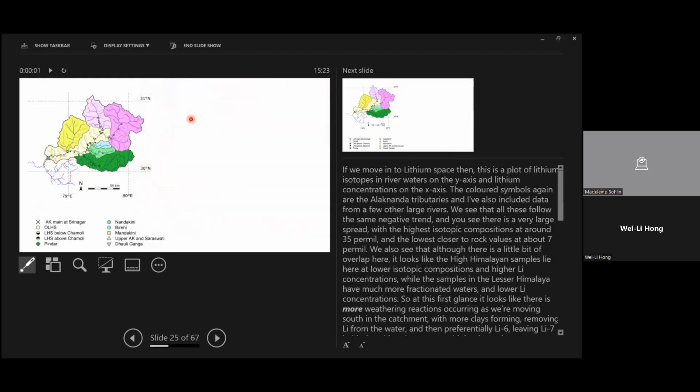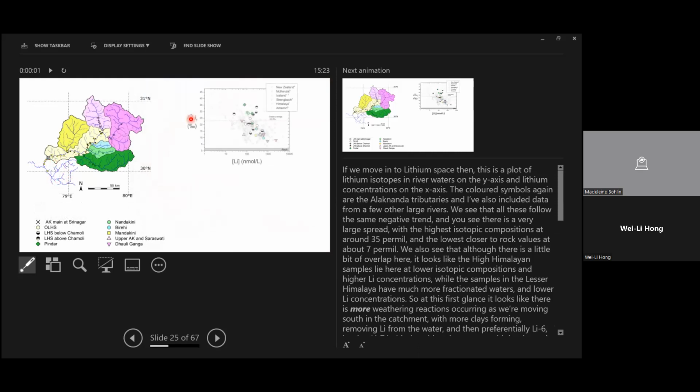So if you just look at the data straight away, here we have lithium isotopes on the y-axis, and we've got our lithium concentrations in our river waters here. All of these colors correspond to the different catchments that we have in here. And then in gray in the background is just data from a few other rivers from around the world. And we see straight away that, okay, it's cool. Our data seem to span the entire global range. So that's good. We can try to pinpoint lots of these parameters here.